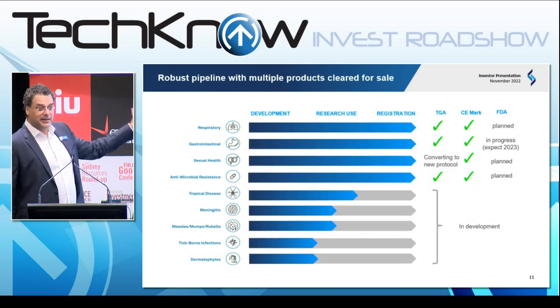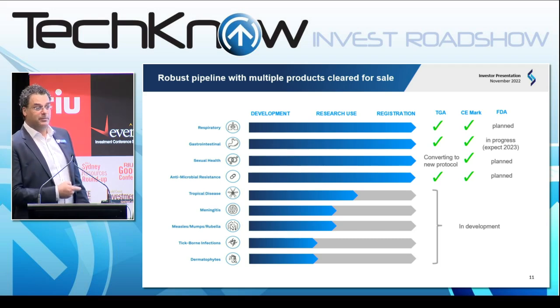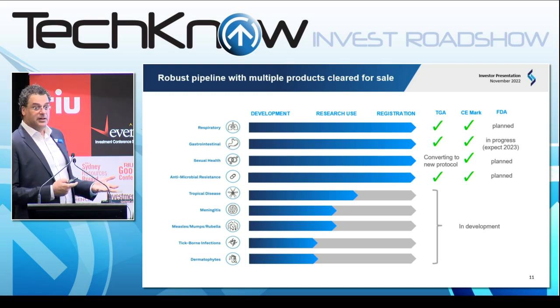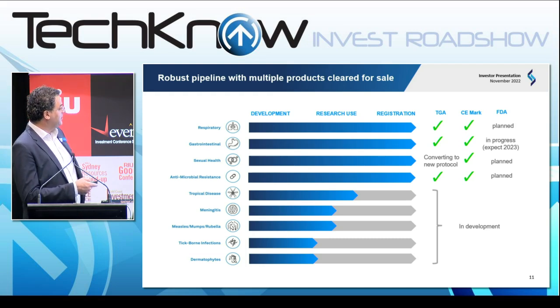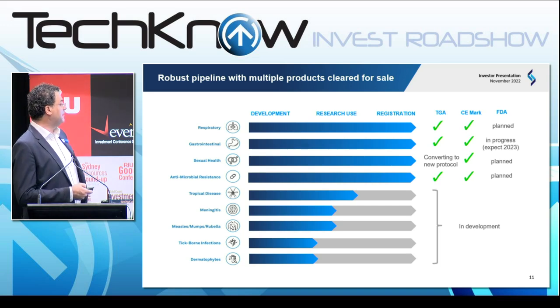But the exciting part is the revenue growth. Everything that you've seen has really just come from those top two products. There's a respiratory test which detects about 14 organisms. There's a gastrointestinal test that looks for enteric illness that looks at over 20 targets. But again, we're excited because we have kits for sexually transmitted diseases and antimicrobial resistance, and these already have regulatory approval in a number of areas.